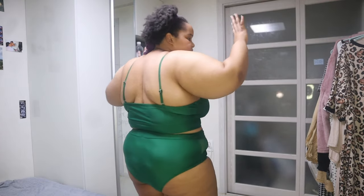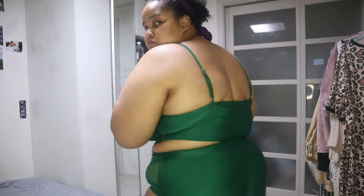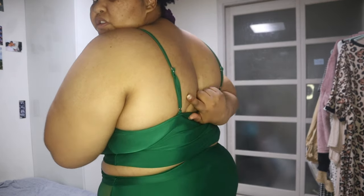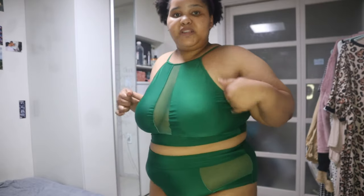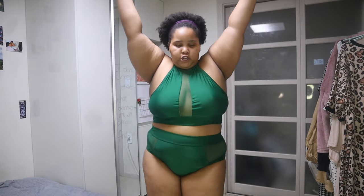I adjusted it and I made it too loose. So it's adjustable. See, it's adjustable. You can just pull that and make it tighter. So when I put this on initially, I made it bigger because I thought my babies would be too big in them. But now I'm actually kind of regretting it. But when I wear it, I'm gonna make it tighter.